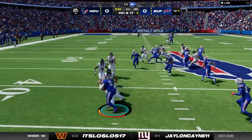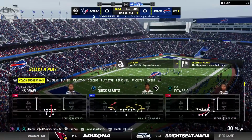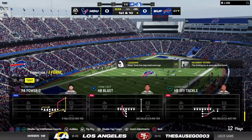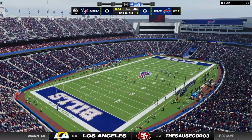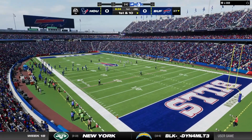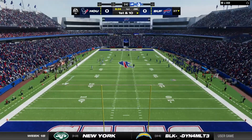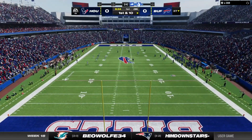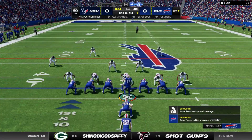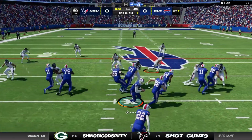Hines now on the return. Call that 49 yards on the punt. They do get 7 back on the return. And the Bills will take over the football with a 1st and 10. They've got good starting field position as they come up here 1st and 10 at their own 37.